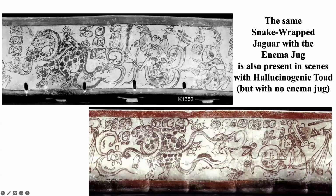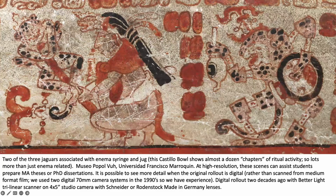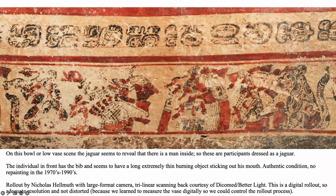Okay, let's go to the scene that taught me all this. Jaguars are very common in enema rituals. At the left, you have the jaguar that I showed at the beginning that has the syringe in one hand and the jug in the other. There's another jaguar in front of him. At the back, there's another jaguar. So again, jaguars, jaguars, jaguars.